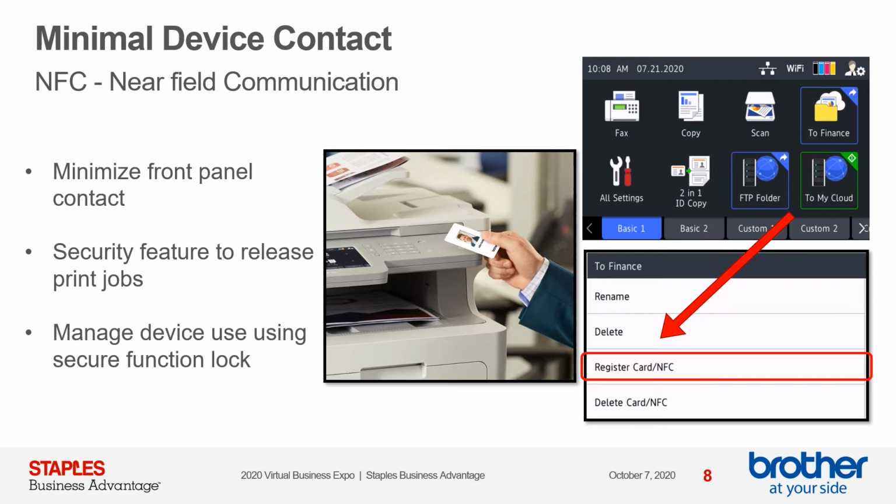Let's take the example, let's say you work in HR and you're printing a sensitive document and you don't want the print job to actually release until you get to the machine. So what you can do is set it up on your NFC card so that you send the document to the printer, walk over to the printer, tap your NFC card, and only then is the print job released. You can also use NFC cards for something called secure function lock.